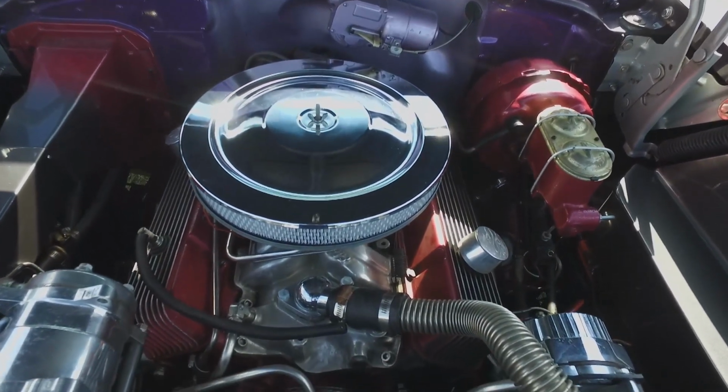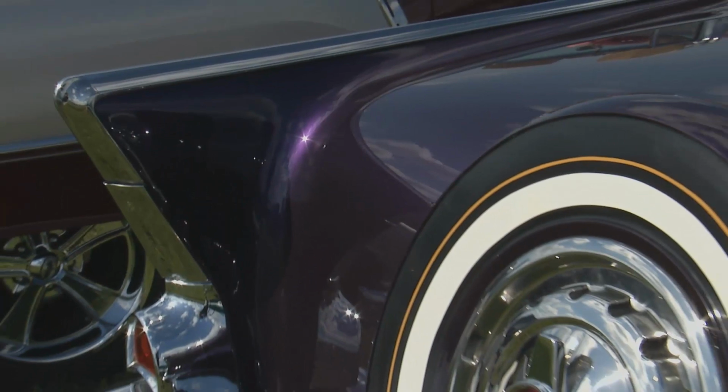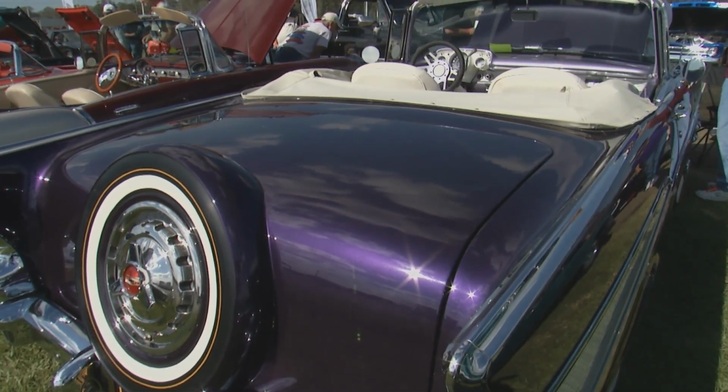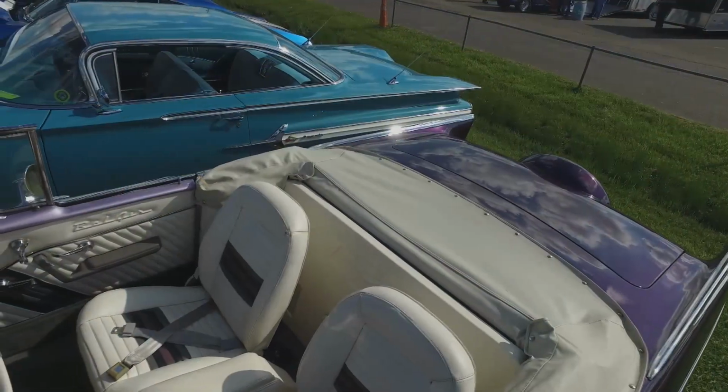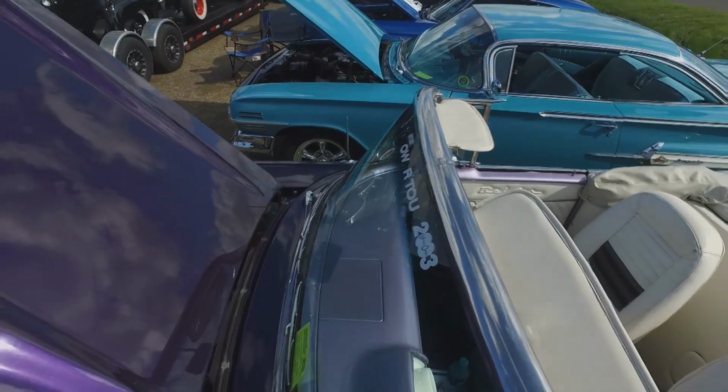Do you get a lot of double takes? Yes, I do. They pass by, and then they stop, turn around, and come back and start looking and ask me, what is it? You know, is this a 2017 version of a Chevrolet? No, it's a 1957 Chevy that I modified.